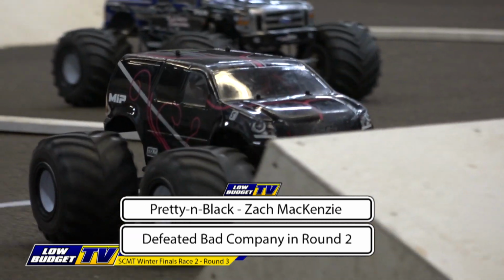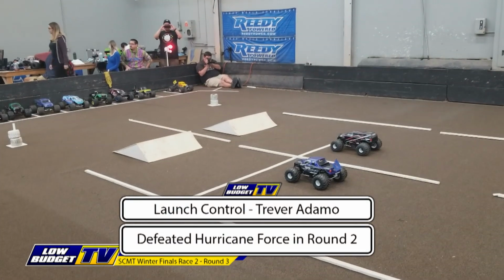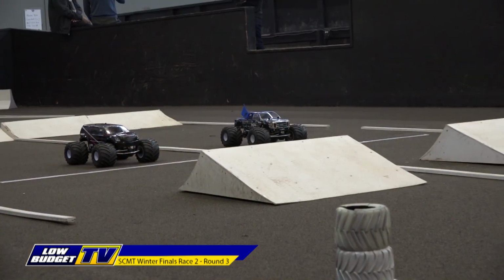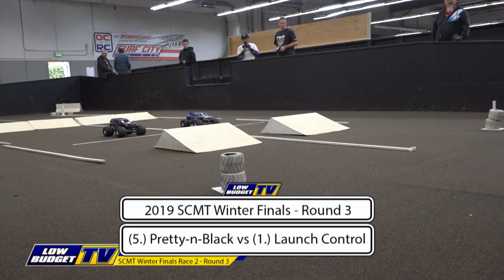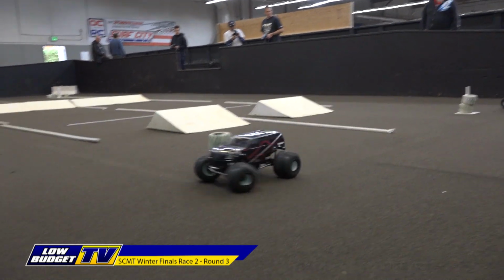So up first for round 3 is the Pretty Black machine of Zach McKenzie and the launch control of Trevor Adamo. So McKenzie had a tough race in that round 2. He's going to have an even tougher race in round 3 if he wants to get to the semifinal. We've seen Trevor have some smooth runs.